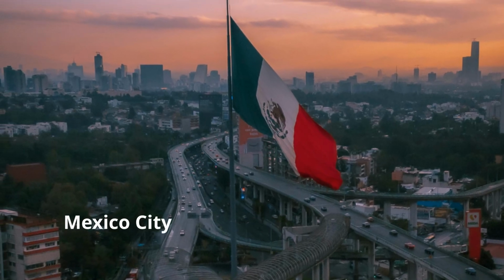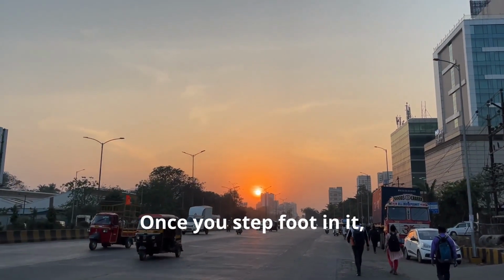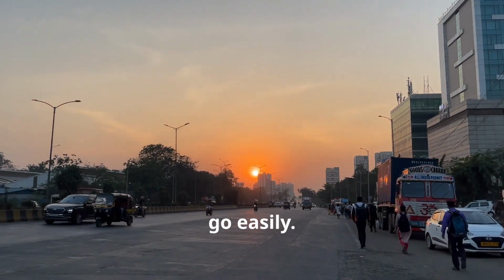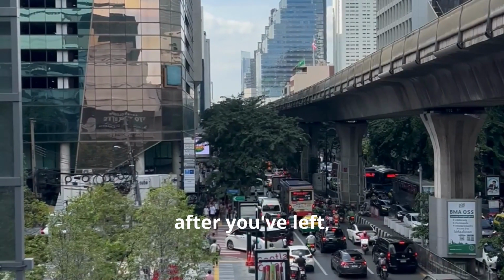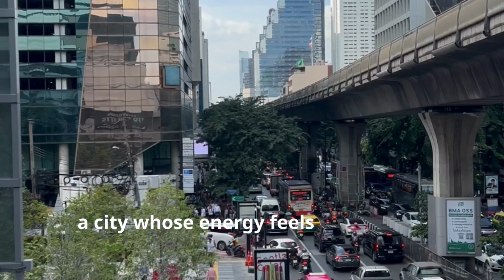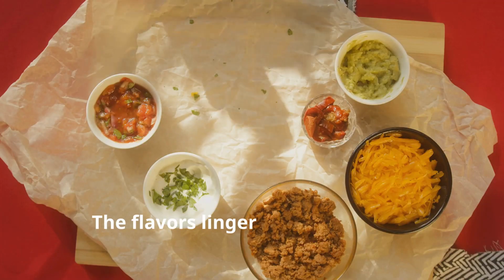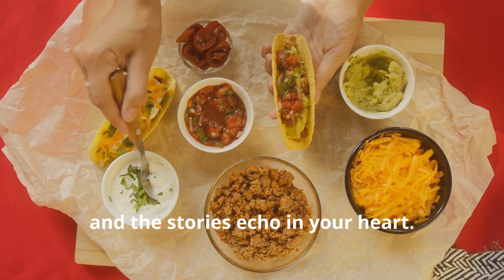Yeah, Mexico City is exactly that kind of place. Once you step foot in it, it grabs all your senses and doesn't let go easily. It's a city that stays with you long after you've left. A city whose energy feels like it's still flowing through your veins. The flavors linger on your tongue, and the stories echo in your heart.